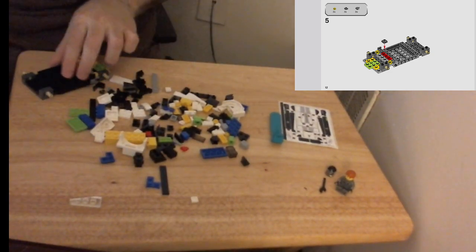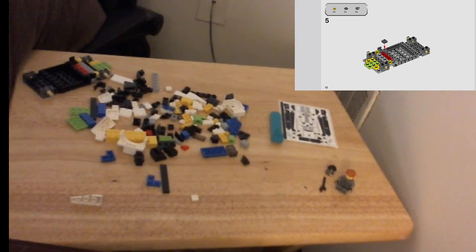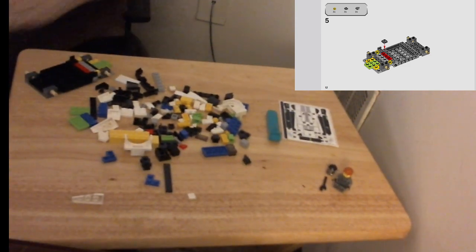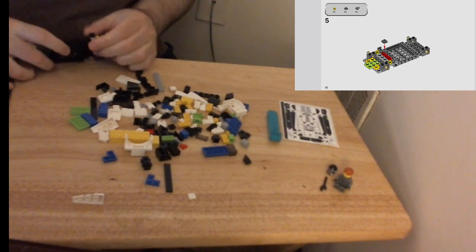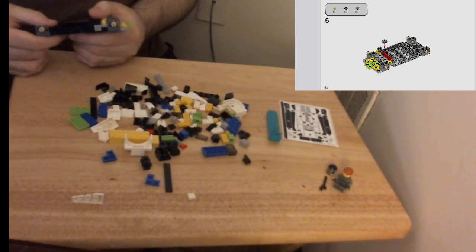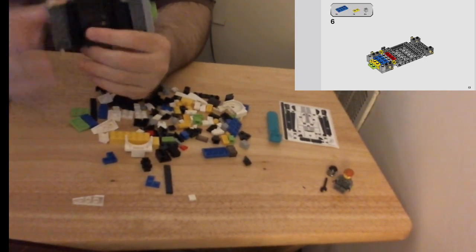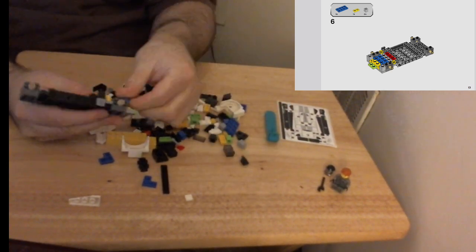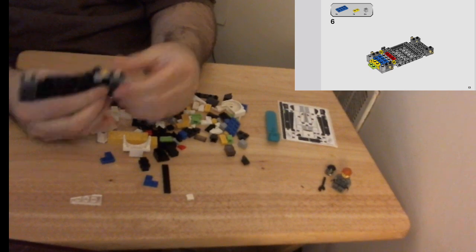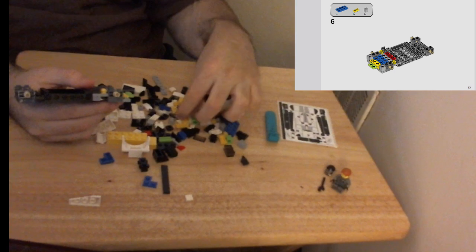I just knocked a piece on the floor. Hold on. Okay. It's not a Lego stream unless you accidentally knock at least one piece on the floor, right? Okay, let's keep going. Okay, this piece here, that secures the axle block, that one plate there. So we shouldn't have that problem again moving forward.